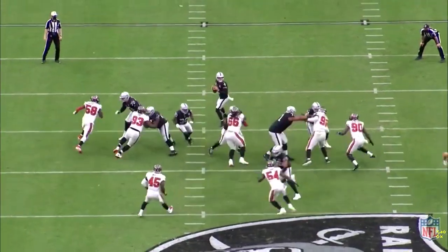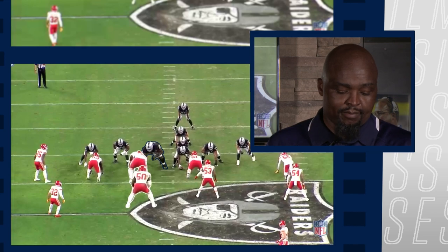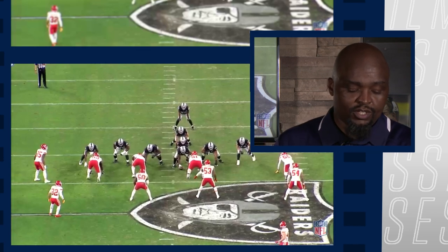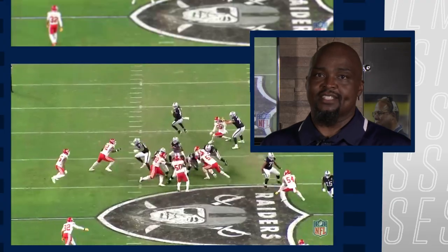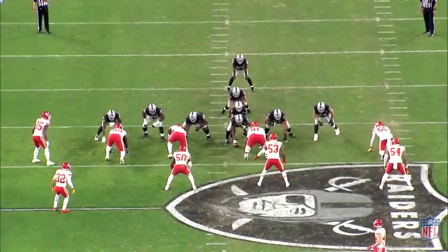On this first play with Gabe, the thing I want you to pay attention to is the double team between Gabe and the right tackle. If you roll the tape, you'll see that this is on the back side of the play. So it's important to get that lane cut off and secured for that backside cut.